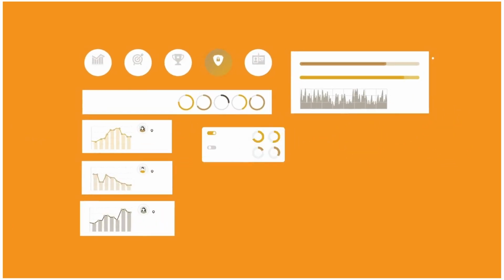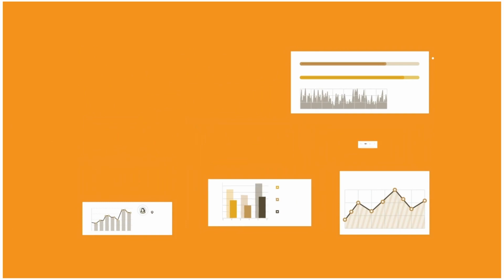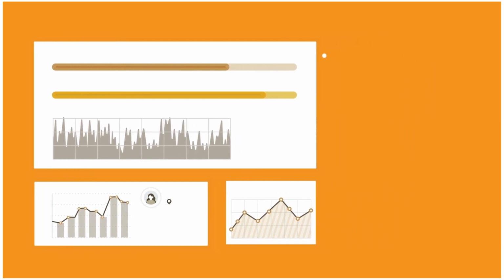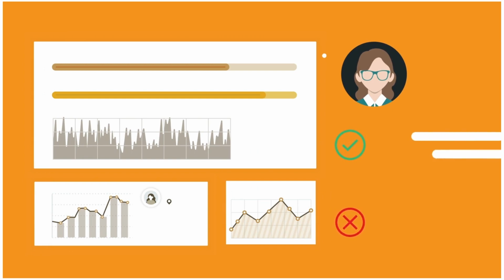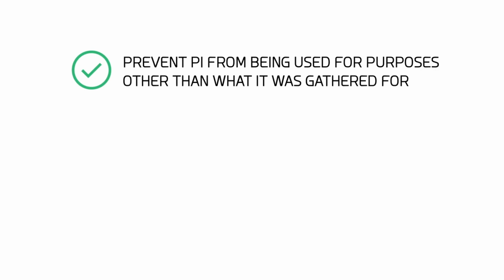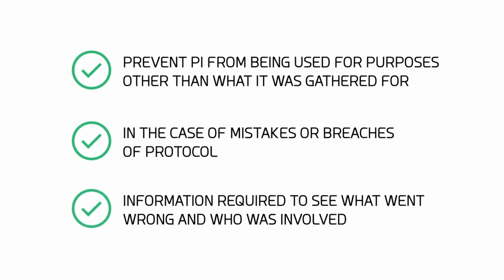And not only that, it is essential that your company's procedure does everything it can to minimize the amount of personal information that it requires. So once the purposes are identified, the Docket system will enable your authorized employees to attach to every piece of personal information the information required to guide your employees in how they can and cannot use specific personal information in your company. This will prevent personal information from being used for purposes other than what it was gathered for, and in the case of mistakes or breaches of protocol, provide the information required to see what went wrong and who was involved.